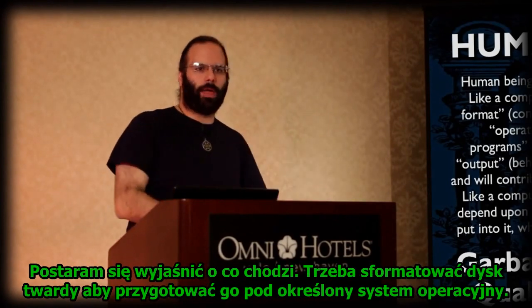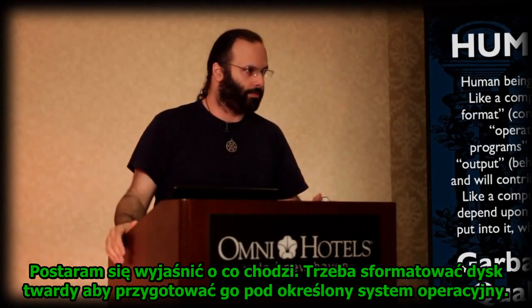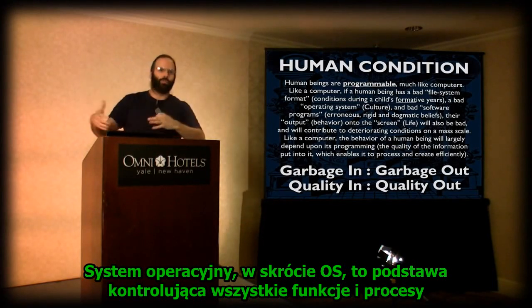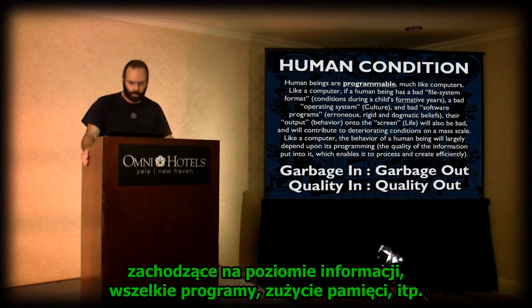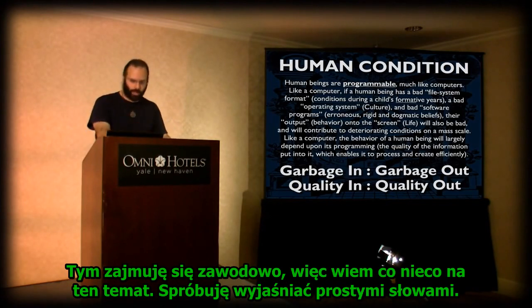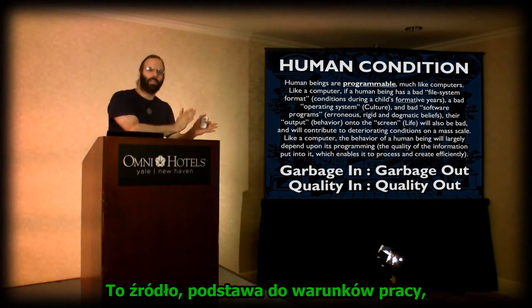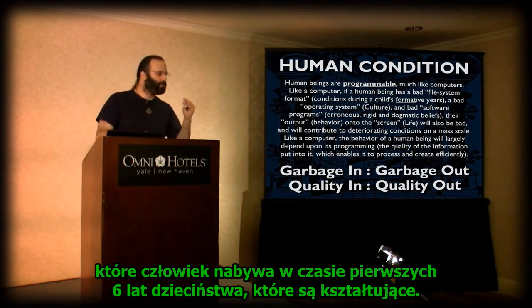A file system format is where you format the hard drive so you can prepare it for a specific operating system, which is basically the task controller. It's going to control what happens on the computer, how programs get launched, how memory is used, etc., in a nutshell. I do this for a living, so I know all the technical stuff, but I'll try to keep it simple. So, if the human being has a bad file system format, this is akin to the operating conditions during a child's formative years, the first 6 years of their life, essentially.